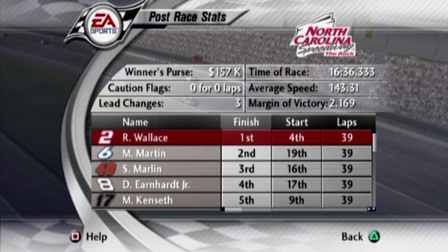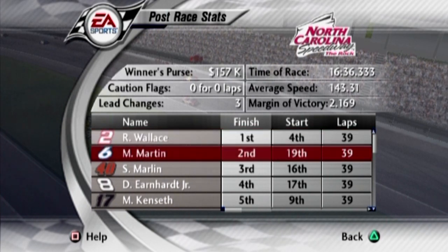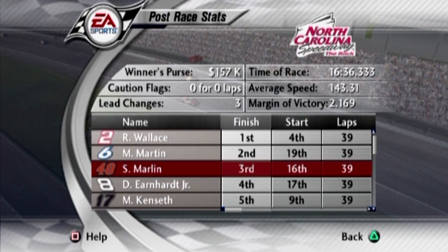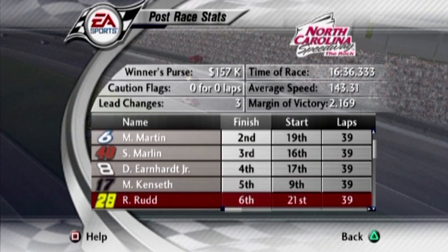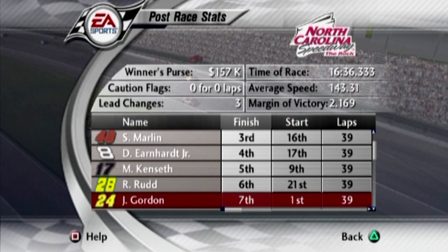Alright guys, so here are the race results for the Subway 400 here at North Carolina Speedway. Rusty Wallace is your race winner. Mark Martin comes in 2nd. Sterling Marlin, who is 2nd place in points going into this race, finishes 3rd, so he'll move up into the points lead. Dale Earnhardt Jr. finishes 4th. 5th is Matt Kenseth. 6th is Ricky Rudd. 7th is Jeff Gordon.